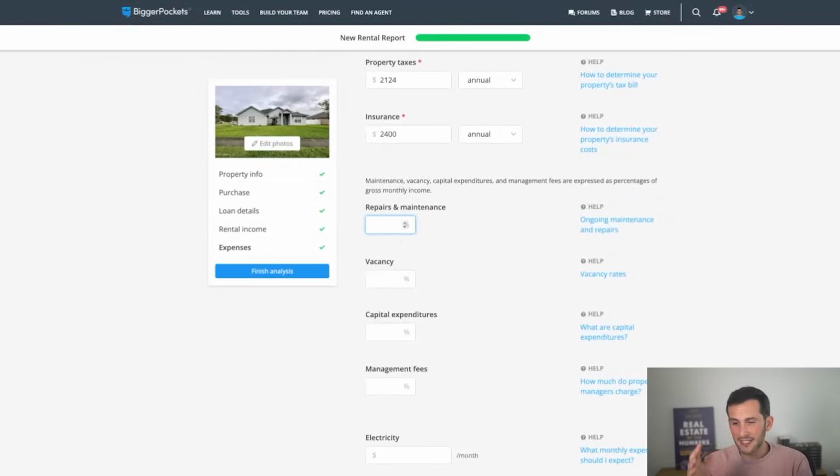Repairs and maintenance. This place is a little bit dated, so I think I would need about 8% of my income for expenses. Vacancy, I always do 8%. That's about one month of vacancy per year. Capital expenditures, if you don't know, this is kind of like repairs and maintenance, but it's for bigger stuff like a roof, furnace, HVAC system, whatever. This place looks relatively well maintained, but you never know. So I'm going to put 5%. You've got to keep that money aside in case those big expenses come up.